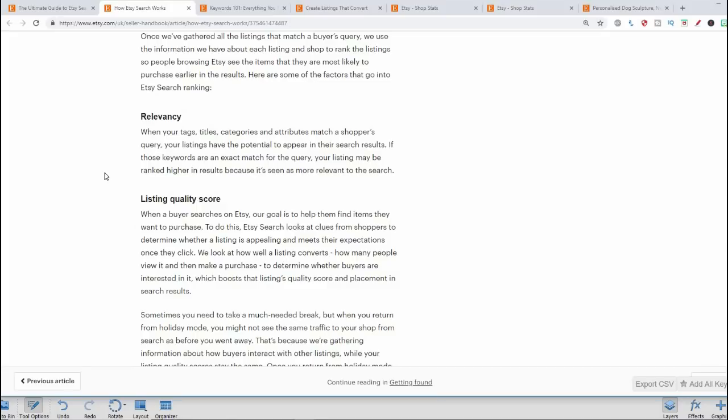And then it'll see if the buyers like this, if they click on your listing, if they love it, if they buy it, then Etsy will say, this is a good listing. We'll pick other terms that are in your tags. We'll pick other similar terms and we'll rank you for them as well. So if we focus in on one important thing, then that actually helps our relevancy as well.